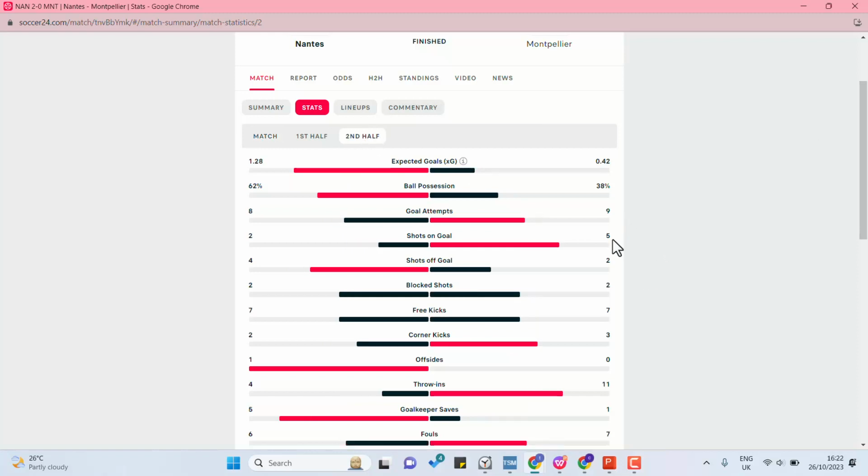Second half, 5 shots on target, 2 shots off, 3 corners to 2. That's probably what caught my attention, as indeed would have been the short odds for Nantes, making it one of those, why not have a go?